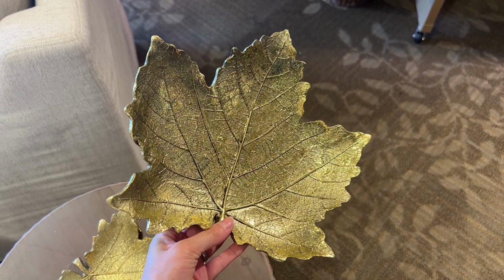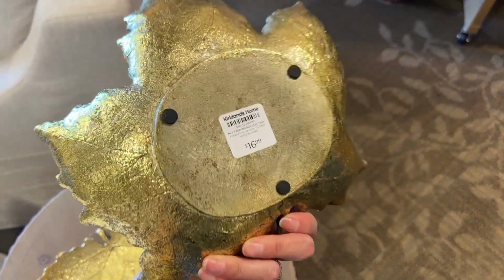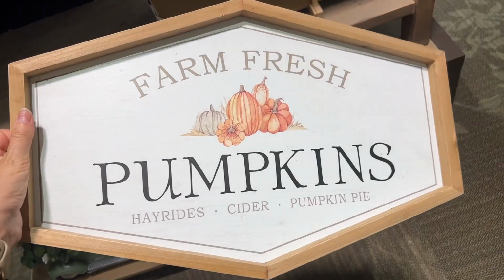Starting off at Kirkland's, the first thing that caught my eye when we walked in is this gold leaf dish. This would be perfect for an entryway.